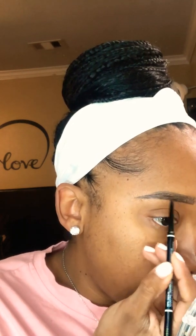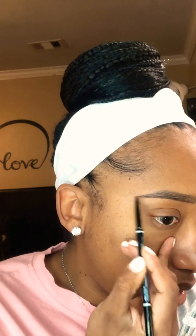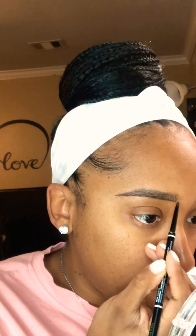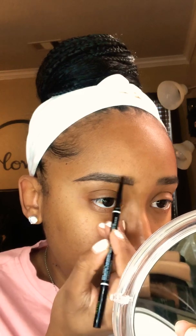And so I always start at the bottom of my brows. Always start at the bottom, and I don't take it too far to the front. And then I go to the top.